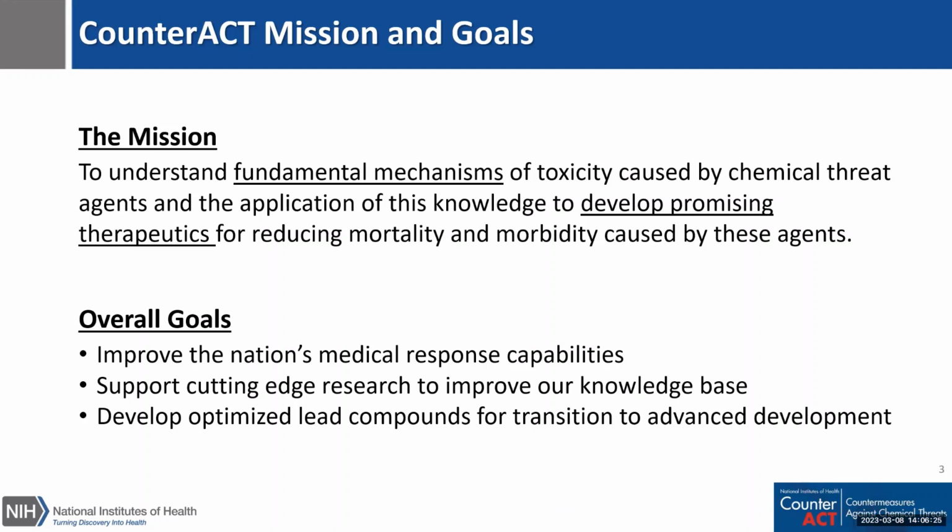This means we often have many people that need to be treated at once. Our therapeutic approaches cannot include pretreatments, and they need to be fast-acting and easy to administer by first responders that may be encumbered if they're wearing personal protective equipment. We also use models that test efficacy that mimic these real-world conditions. CounterACT has the overall goals of improving the nation's medical response capabilities, supporting cutting-edge research to improve the knowledge base, and we develop optimized lead compounds for transition to advanced development.